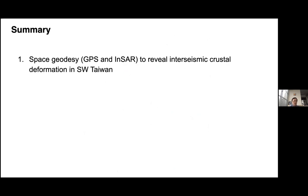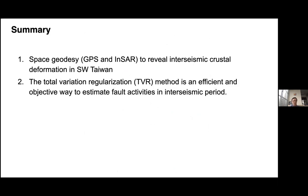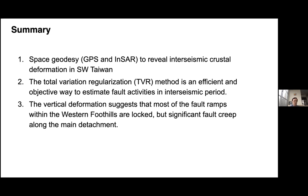Okay, so to summarize my first part, I hope I've convinced you that space geodesy is a good tool to reveal interseismic crustal deformation, not only in Taiwan, but in a lot of places in the world. And this TVR method is an efficient method to estimate fault activity in the interseismic period that can be justified by the data uncertainty. And also this vertical deformation profile that I just showed you indicates the fault ramps within the foothills are all locked, but there's a specific backthrust that is actually creeping right now.